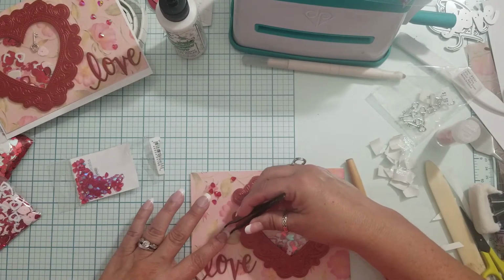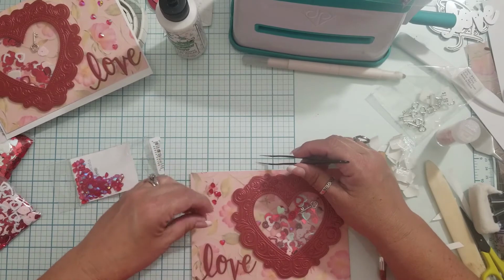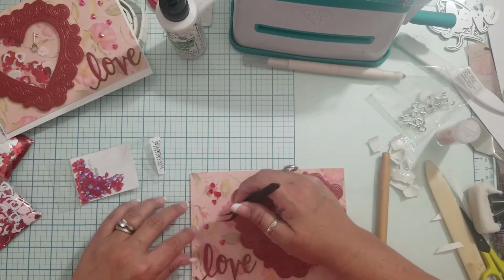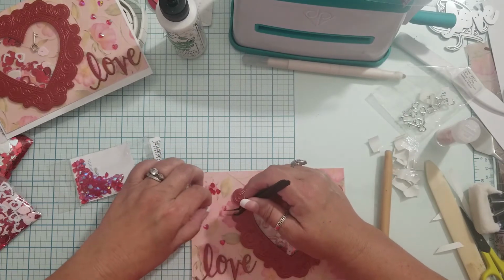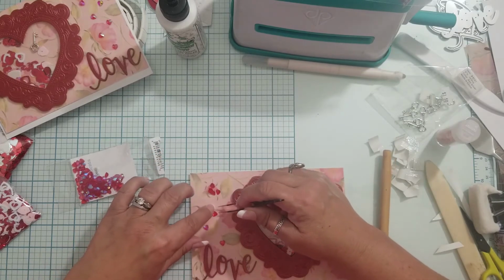But let me just lay down now my lovely little sparklets. Hopefully they won't stick to me. I'm just going to lay down, always in odd numbers. And we'll see. We're going to do this one different. So I'm not even going to look at it. We're just going to see what strikes my fancy. Come on, flip. You're not going to be upside down. Uncooperative heart. There we go.